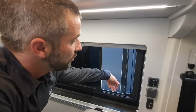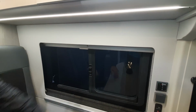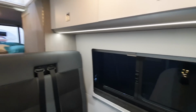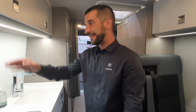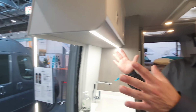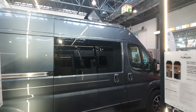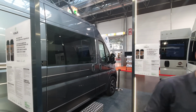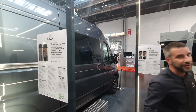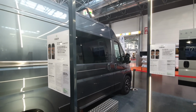If the window opens in this way, you cannot open it. That's it. Okay, great. The same one, but in 540. Oh, a 540 van. Yes. Wow, so that's really saving space. Yes, but I need to open it. So, one second, we'll go and see it when it's open, right?